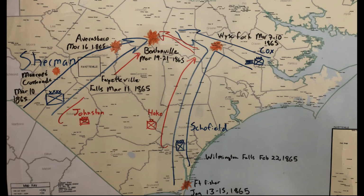Meanwhile, down in the Wilmington area, the Union Army has finally made a pretty serious attempt to take Wilmington. They've landed at Fort Fisher. Fort Fisher falls in January. They push north towards Wilmington. The guy who's actually in command, his name's General Terry, gets relieved because he's taken too long to take Wilmington and get going. They bring in a general named Schofield. Schofield takes Wilmington. He then pushes north.